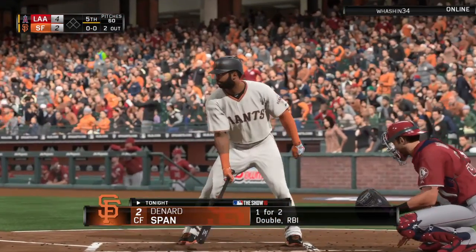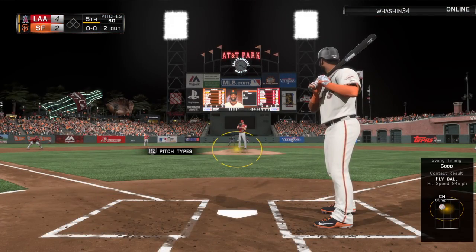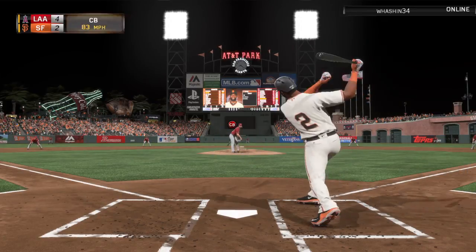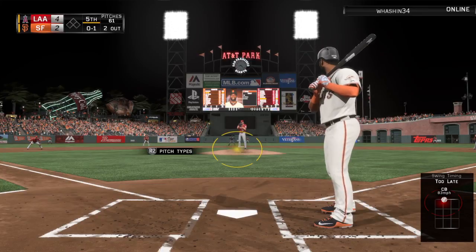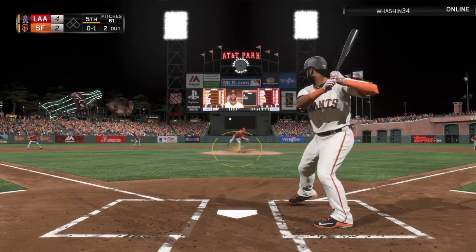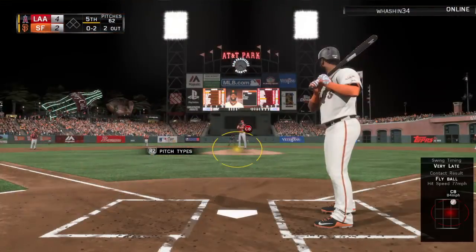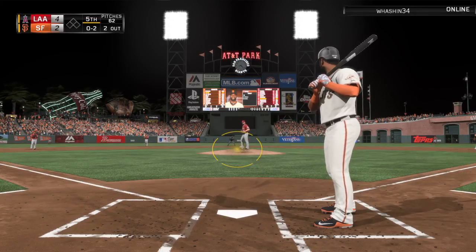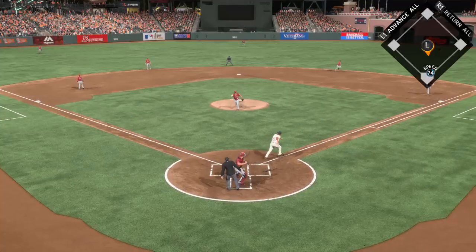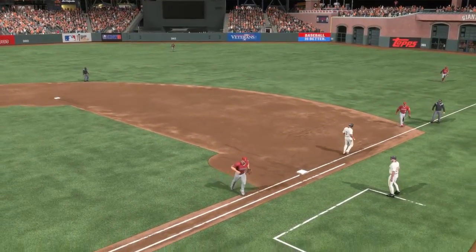The center fielder. Denard Span steps in, working on a 1-for-2 game so far. First pitch coming. Here it is. Not even close on that swing. No balls and a strike. And he falls behind 0-2. Swung on, and he went fishing in the dirt. And the throw to first ends the inning.